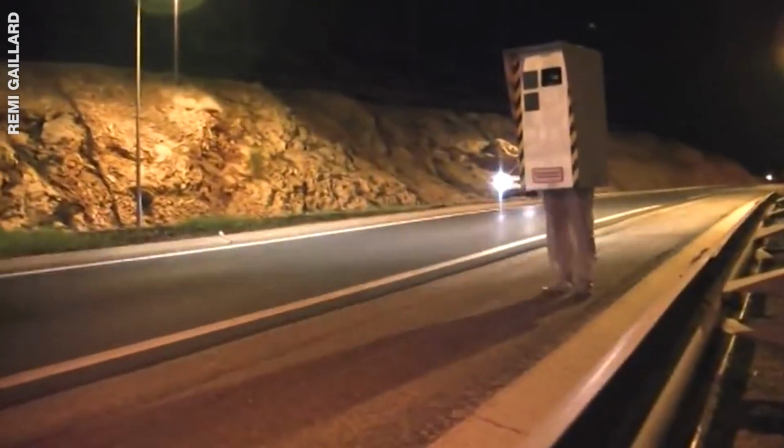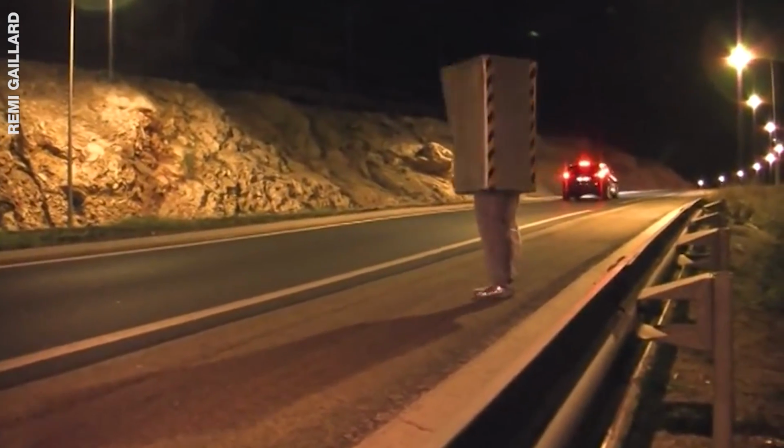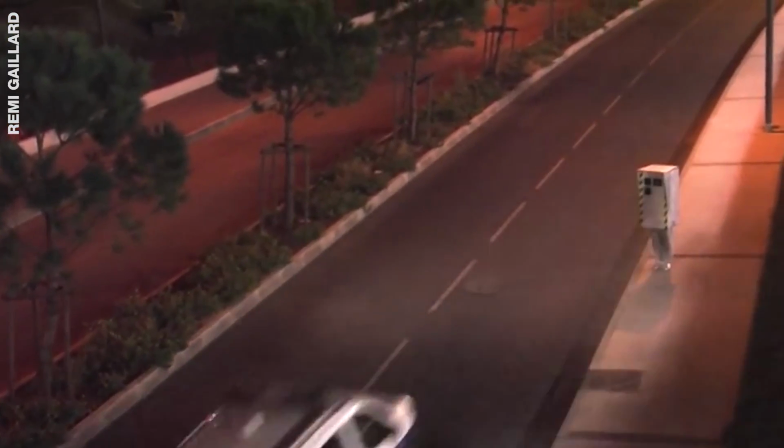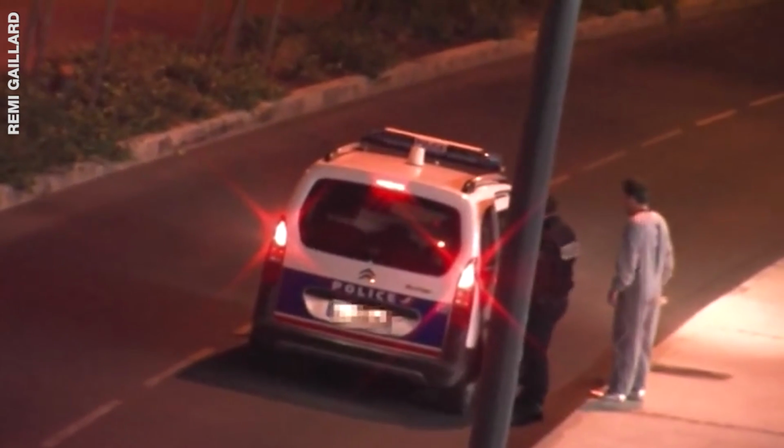I actually got arrested one time for reenacting Remy Gaillard's famous radar prank. We grabbed a cardboard box, painted it silver, added some buttons, went to a busy road and started flashing cars. It took about 15 minutes for the police to come. They destroyed our box, they made us delete the footage, and we got arrested.